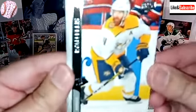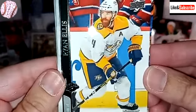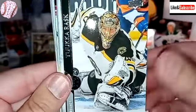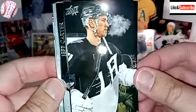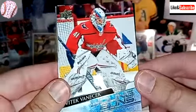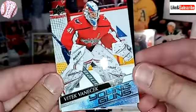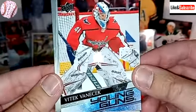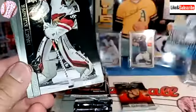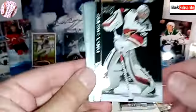As we start off this pack, as we try to refocus, with Ryan Ellis and Tuukka Rask is Jeff Carter. Looks like that's the outdoor game. And here's our first Young Guns. It's Vitek Vanacek, or is it Vanacek? He's a goaltender for the Caps. So we'll put that one aside. Get the stabbing knife out of there.